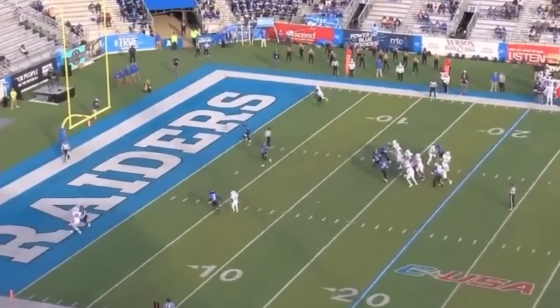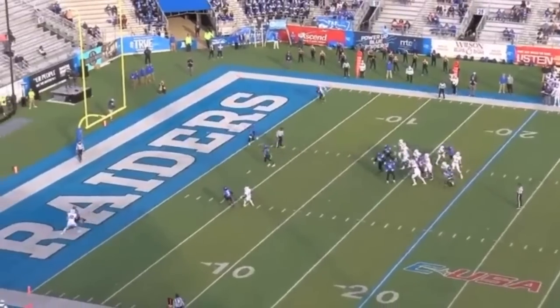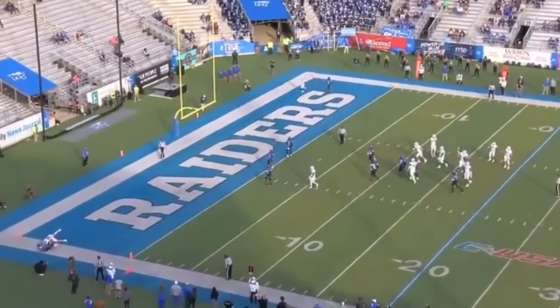He doesn't move like a guy like a Darnell Washington, who I didn't particularly like. This is a fluid athlete, and I think Mike Gesicki makes a ton of sense for a comp. Tracks it well, catches away from his frame, and that's a touchdown for Old Dominion.